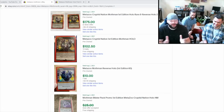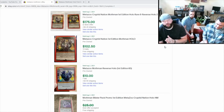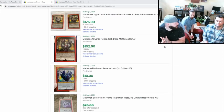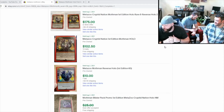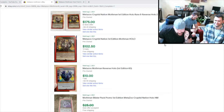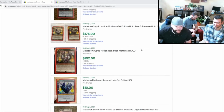All right, so let's look at the prices a week ago, roughly. August 2nd, MetaZoo Cryptid Nation First Edition Mothman Hollows were $102. That's a pretty dope price. What is that, nine days ago? When you're pulling, just about release day, most people got their boxes about this day. Not many people got them on the 30th. Correct. Fifteen bids seems like a lot. Actually, it seems like a tiny amount to me. It seems small. I get what you're saying. Fifteen, that's a lot. But let's continue on.